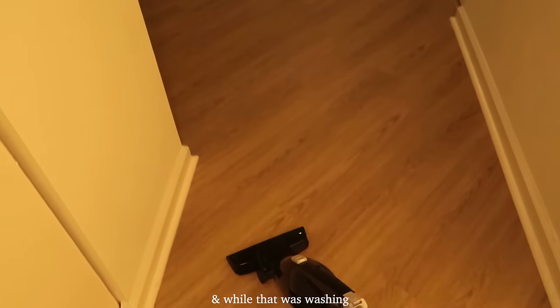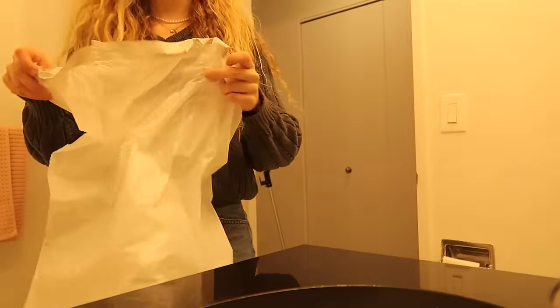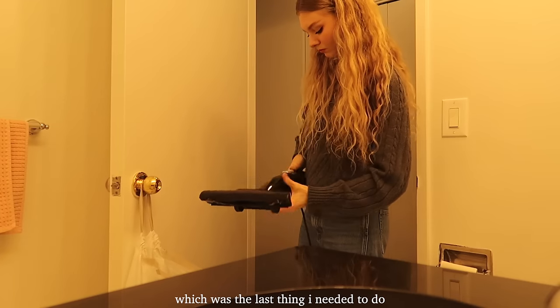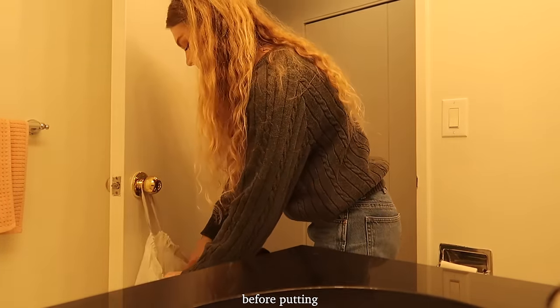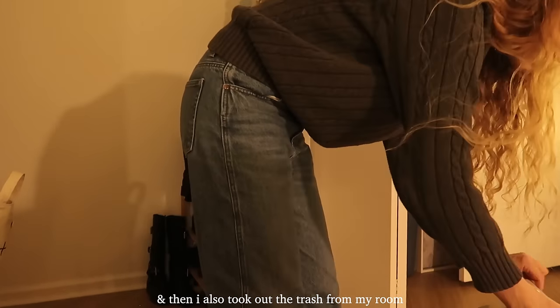And while that was washing, I vacuumed the common space areas like the hallways and the kitchen. And I also took out the trash in the bathroom, which was the last thing I needed to do before putting everything back that was in the wash. And then I also took out the trash from my room.